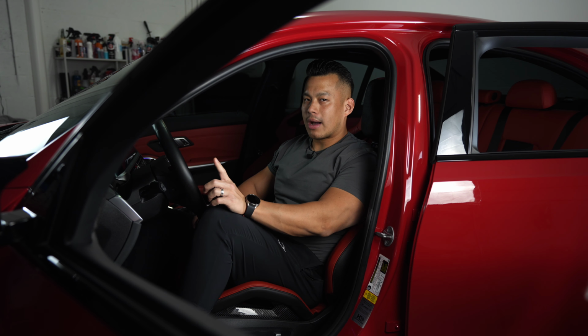I know my wife's car, when we first bought it, that steering wheel was nice and shiny. I may have to steam it to get that clean, but that's off topic.